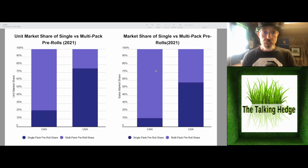All right, looking at market share of cannabis pre-rolls in the US and Canada. Doing a deep dive here. Looking at this graph, we can see the market share for 2021 across both countries, looking at the units sold, multi-packs accounted for 79% purchased just last year in Canada, and only 25% in the US. So Canadians definitely know what they want. They're going to buy it in bulk and take off. Whereas in the US, I've seen a lot of people just buy one at a time. So it is gaining a lot more popularity.